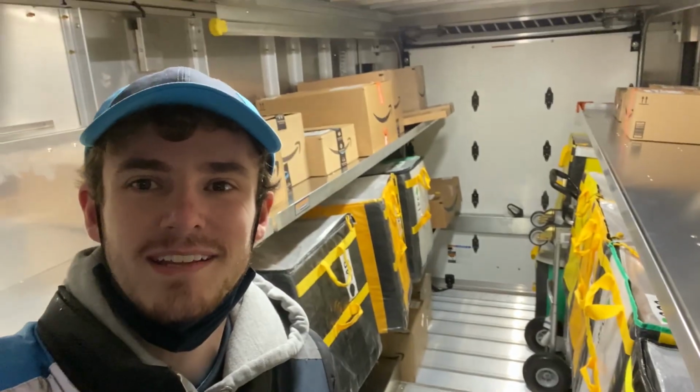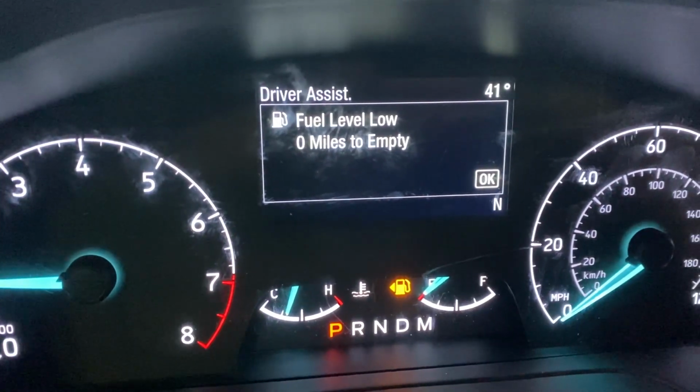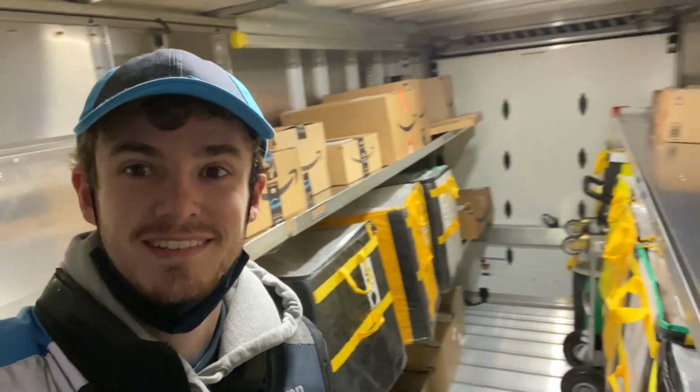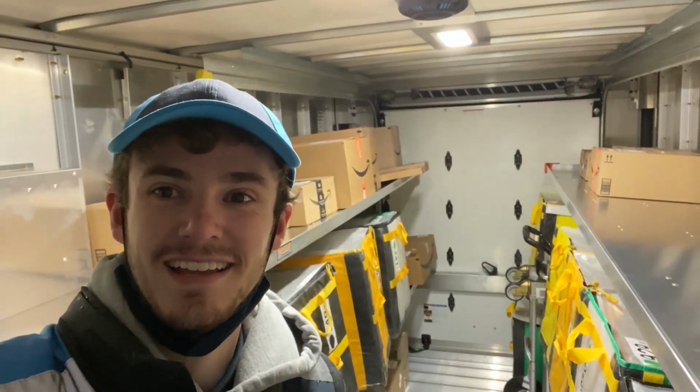What's up? In the new van today. They gave it to me with 0 miles left until empty, so we're here getting gas, but I'm pumped. It looks like the step van. It drives like a Transit. I'm so curious to see what it's like.